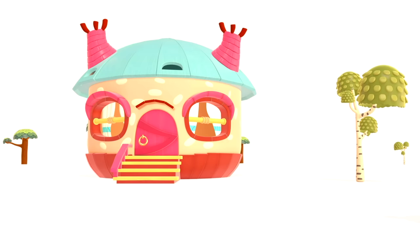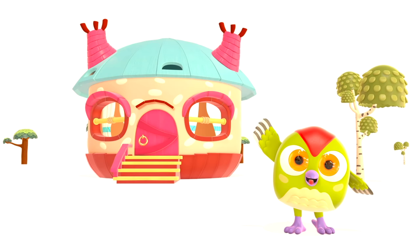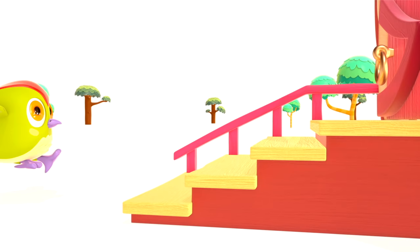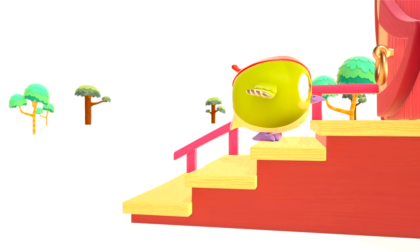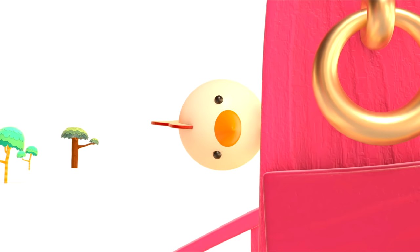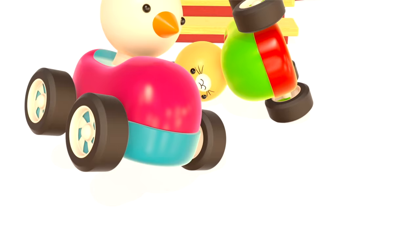This is Peck Peck, the baby woodpecker. Hi! Are you visiting Hop Hop? Go up the steps. 1, 2, 3, 4. Knock, knock, knock. Hop Hop! Come for a walk. Oh! That's not Hop Hop. They're rooster and rabbit toy cars.